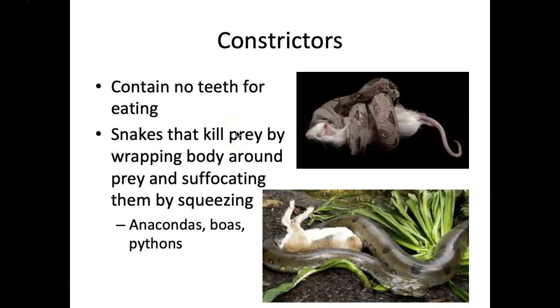There are two groups of snakes. The first one is going to be known as constrictors. They contain no teeth for eating. However, what they rely on is actually wrapping their bodies around their prey and then squeezing so tight with their body that they suffocate the prey, and then are able to go about swallowing after that. You'll see in this group, this is going to be your anacondas, your boas, and your pythons.